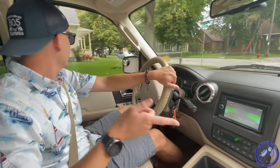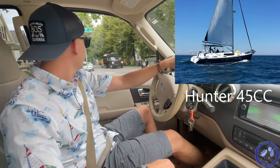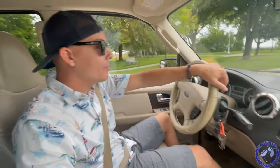We're going down to the marina right now. My dad's got his boat down there that we're gonna be taking up. Wind's looking okay right now. I was hoping there's gonna be some sun out, but there's no sun.